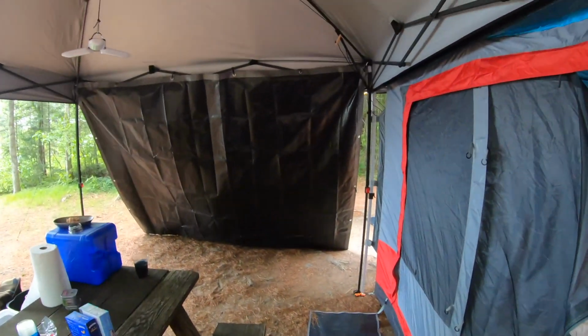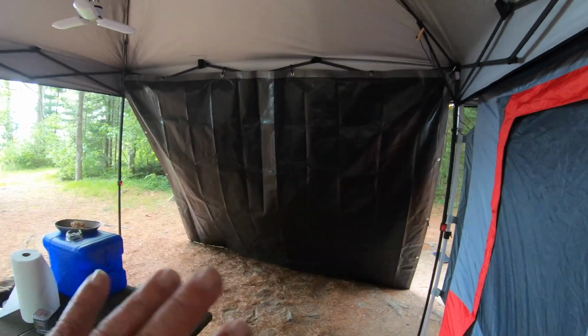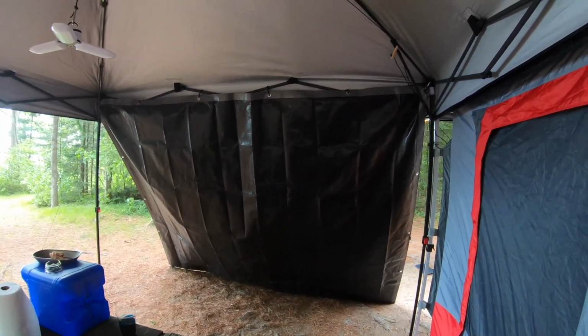Oh, I put up a tarp on this side. It's a bit of the windward side, and it also gives me some privacy, but his neighbor is over there, so it gives both of us a little privacy.